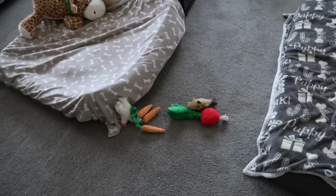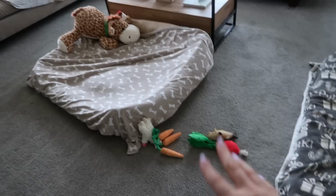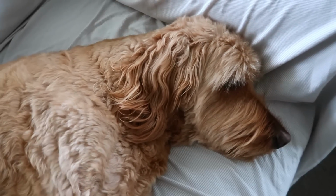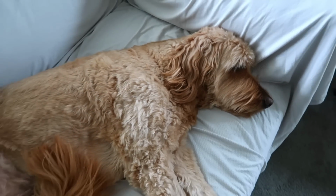Here on the floor we have some of the new toys. They got carrots, a little lamb chop, radishes. I think another one is outside. I don't know. But I think it was the best day of their life. They had so much fun doing their Easter egg hunt. They were crazy. It was hilarious.